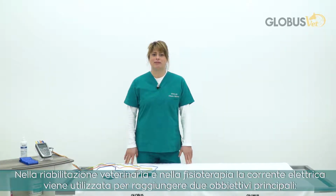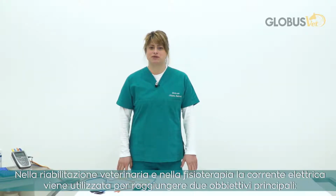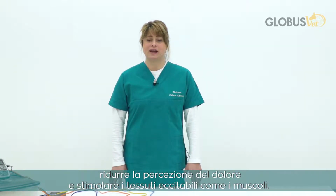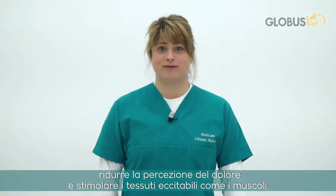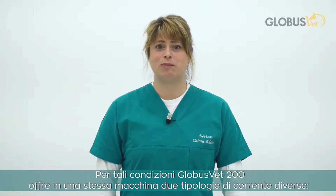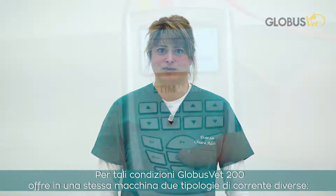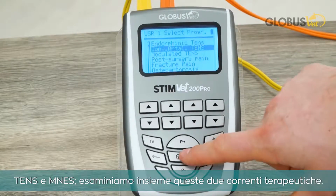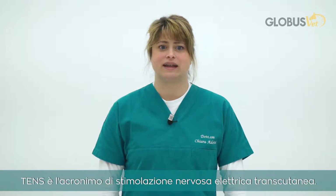In veterinary rehabilitation and physiotherapy, electric current is used to reach two main targets: to reduce the perception of pain and to stimulate excitable tissues such as muscle. For such conditions, GLOBUS VET 200 Pro offers you within the same machine two different modes, the TENS and the NMES. Let's go over these two modes together.